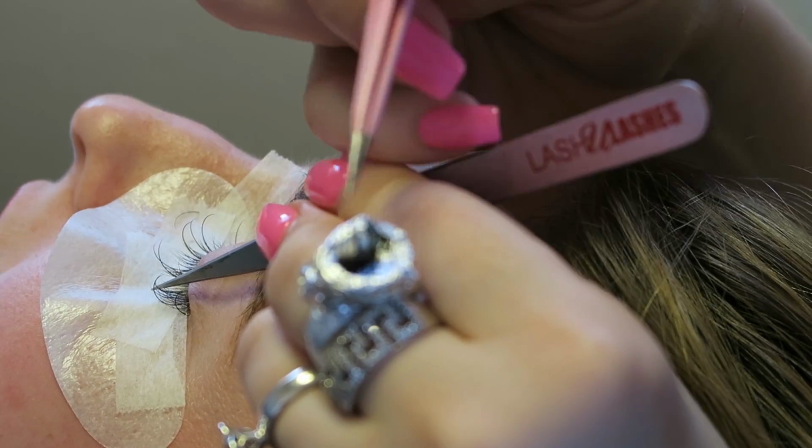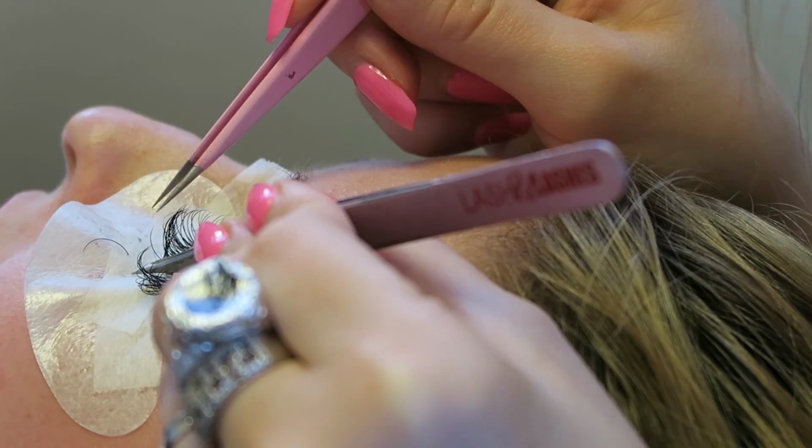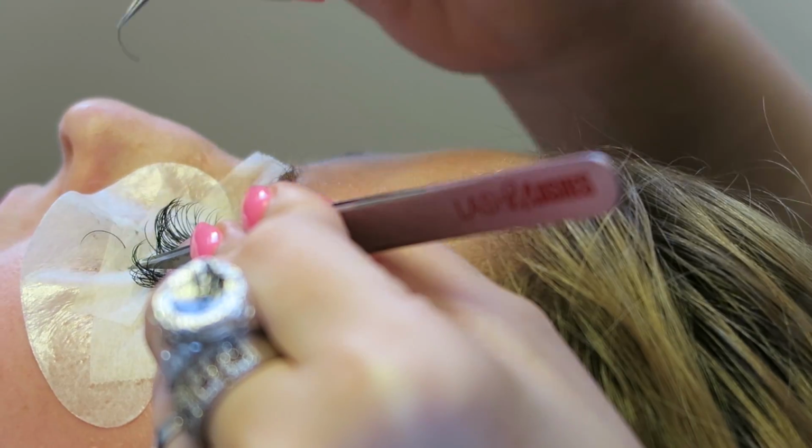We lose eyelashes every single day. The only reason you don't always notice that you lose them that often is because they're itty bitty, and when they've got a big extension attached to them, you're 10 times more likely to actually notice it coming out.